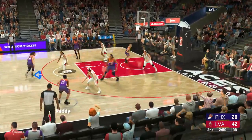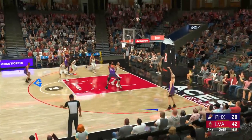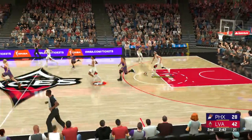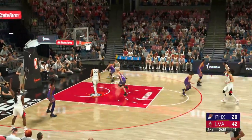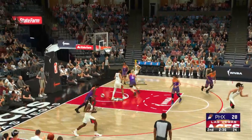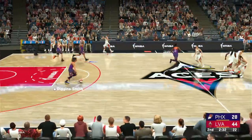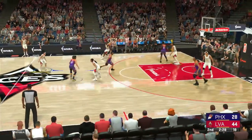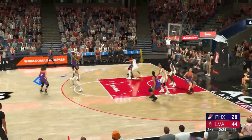Now here's Diggins-Smith. Still getting warmed up offensively. No buckets yet in the game for her. The Mercury with another miss. Well, sometimes you're going to miss even the easiest of chances. Plum gets the bucket. Another pass put right into the shooter's pocket for a terrific assist. You know, they've done a lot of that today.